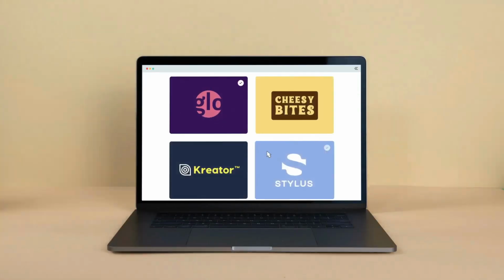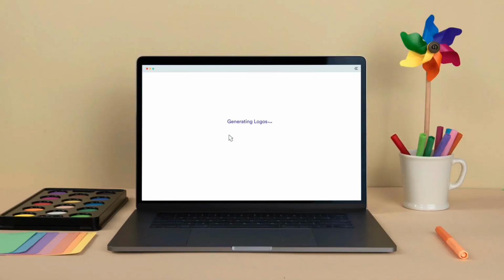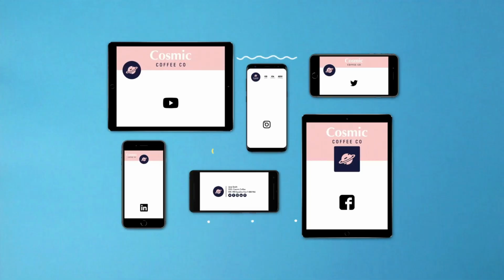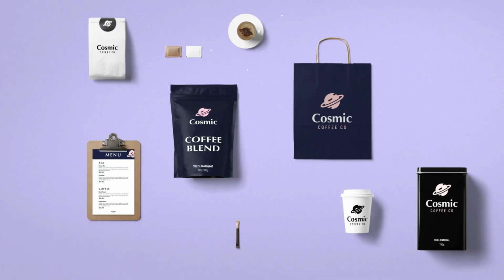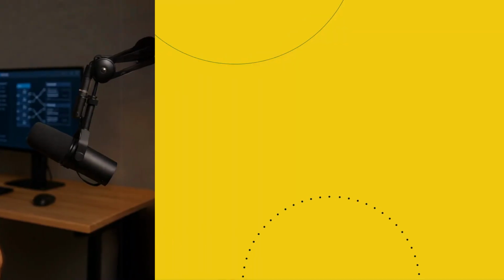It doesn't just make a logo. It builds you a whole brand kit. Colors, typography, mock-ups, business cards, social media banners, all tailored to your vibe. Whether you're launching a startup or just making a meme account for your dog, Looka's got your back. Test out 3-4 versions, tweak the colors, and watch your friends ask who your designer is.